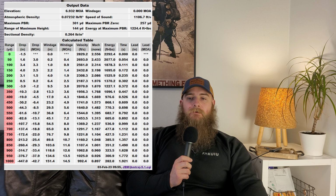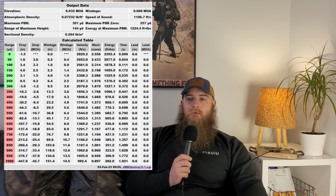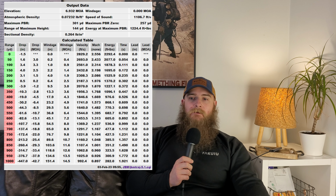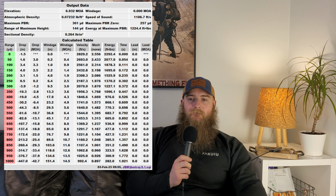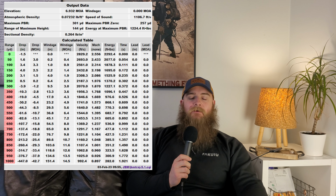So with our muzzle velocity of 2820 out of what we're guessing would be a 24-inch barrel, we have a maximum point-blank range zero of 257 yards for a target diameter of 8 inches. We're going with an 8-inch diameter as that should sufficiently cover the vital zone radius of most deer, meaning that as the bullet flies through its trajectory, it'll rise to a height of 4 inches above line of sight at 150 yards, and it'll drop 4 inches below line of sight at just about 300 yards.